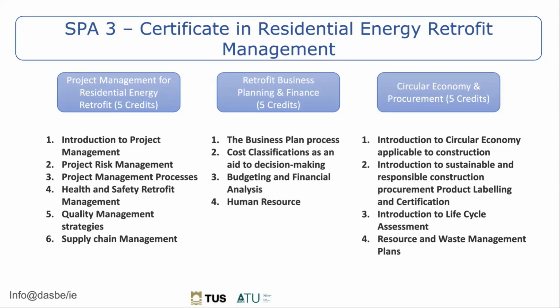And we move to the third module is circular economy and procurement. So circular economy is a new thing that's out there. To be honest, it's been there for a long, long time. It's just been labelled now circular economy. And we'll introduce you to circular economy in respect to construction projects, which includes modern methods of construction, MMC. So we'll be introducing all that part to you.